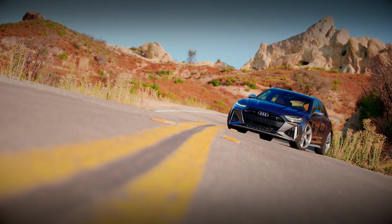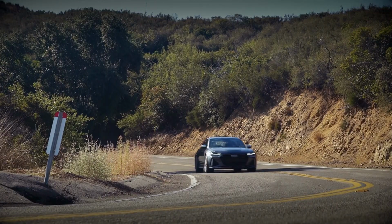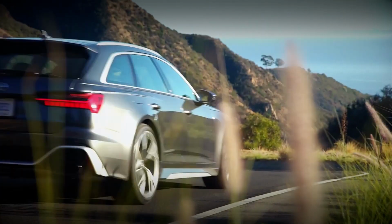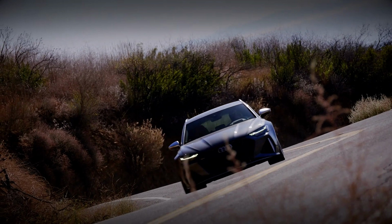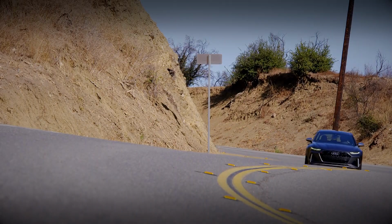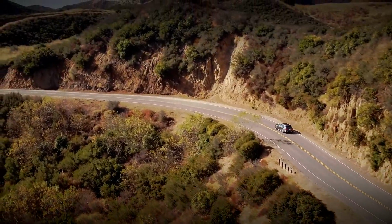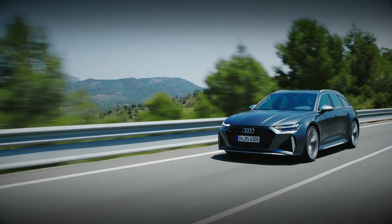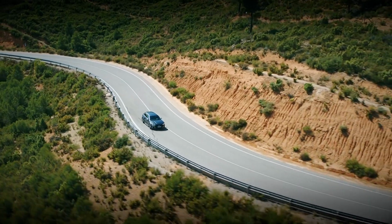The new version is perhaps the showiest one yet, with huge 22-inch alloys, wide arches, and the enormous front grille. Under the bonnet, you'll find a 4-litre bi-turbo V8 putting out 592 brake horsepower and a staggering 590 pounds-feet of torque. It's marginally quicker than the Hellcat from 0 to 60, making it a match for many modern supercars. Top speed is limited to 155, but for an extra bit of cash, Audi will take away the limiter, letting you and your family hit 189 miles per hour.